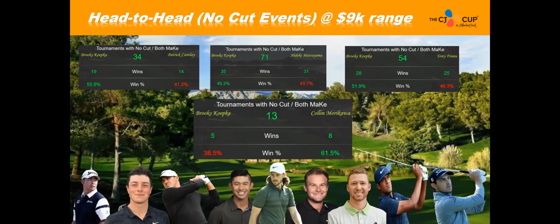You don't have to be Sungjae Im, but if you take 3 to 4 weeks off, that is going to affect your game. There is going to be some rust. I don't care how much you've been at the range, playing at a PGA level. I think it's going to show. So, anyways, it gives you a good understanding.